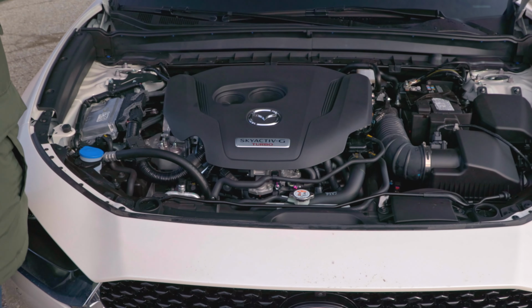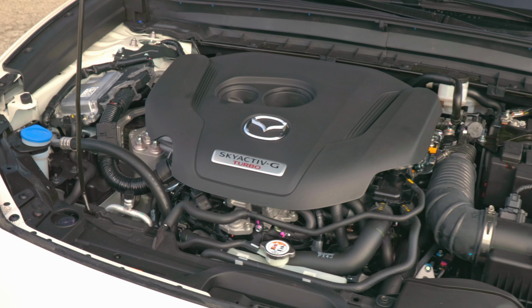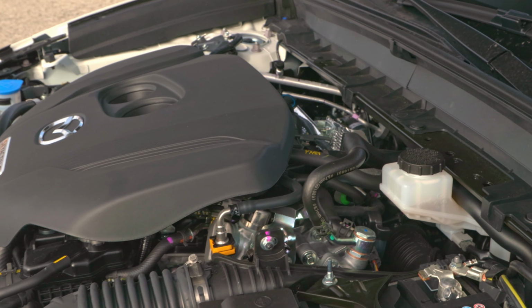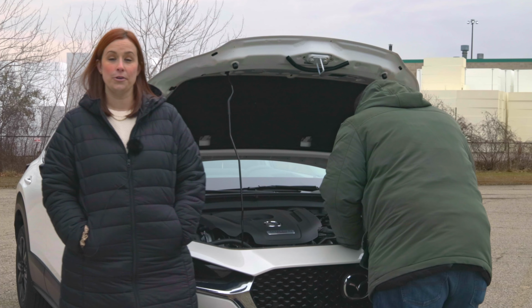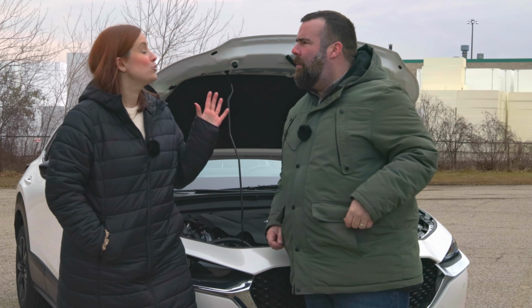In true Mazda fashion, the CX-30 offers two engine options: the 2.5-liter that pushes out 191 horsepower, or the turbo we have here, which, when paired with 93 octane fuel, can provide up to 250 horsepower and also offers an impressive 320 pound-feet of torque.